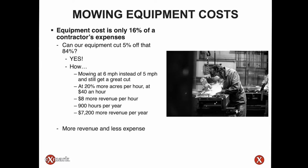What does that mean? Well, that's doing 20% more acres per hour at $40 an hour. That's an additional $8 of revenue per hour, right? And we say we're doing this for 900 hours out of a year. That's $7,200 right there, just by having the ability to go 1 mile an hour faster and still have a great cut. $7,200 more in revenue.